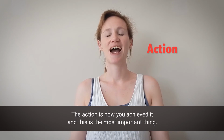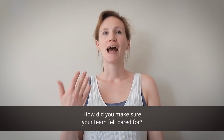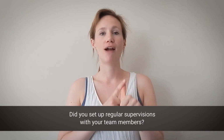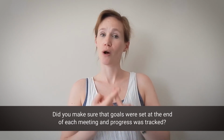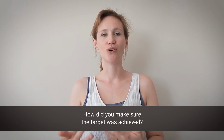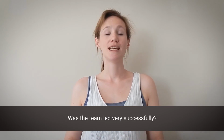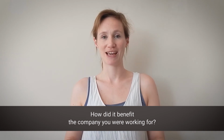The action is how you achieved it, and this is the most important thing. So, how did you make sure your team felt cared for? How did you make sure that the targets were met? Did you set up regular supervisions with your team members? Did you make sure that goals were set at the end of each meeting and progress was tracked? How did you make sure the target was achieved? And finally, result. What was the result of your hard work? Was the team led very successfully? How did it benefit the company you were working for?